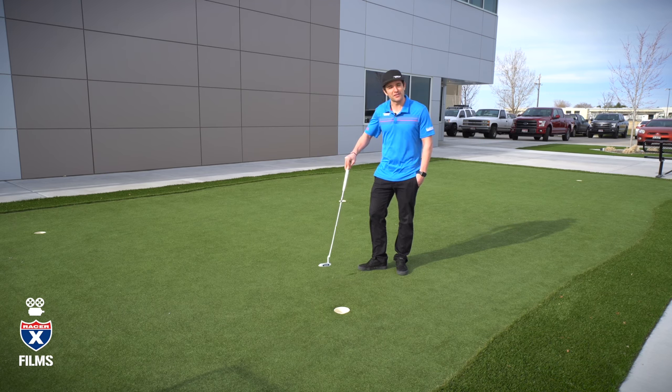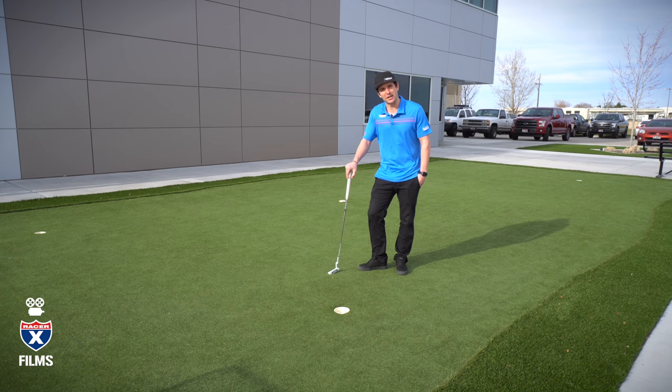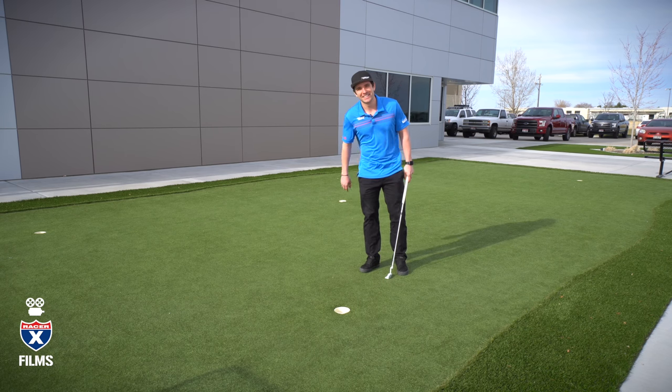What you don't want to come out here and find is Craig Shoemaker, the owner and CEO of the company, because he will talk you into betting some money and chances are you'll probably lose. So stay away from Craig on the putting green.